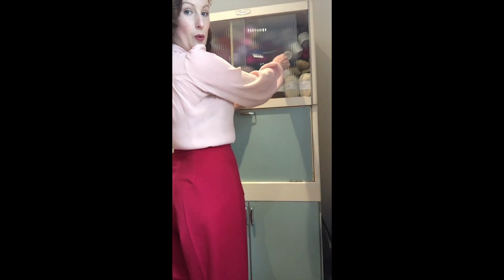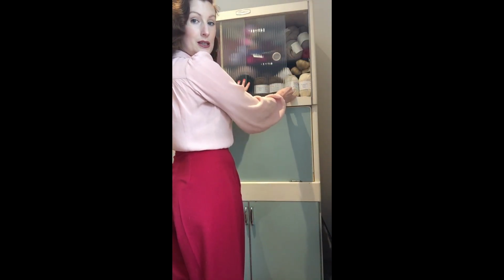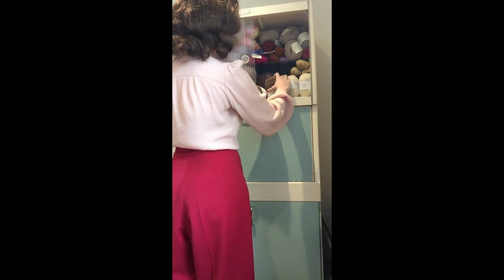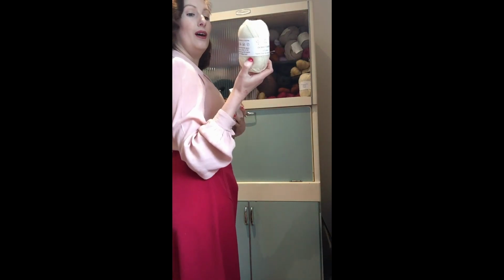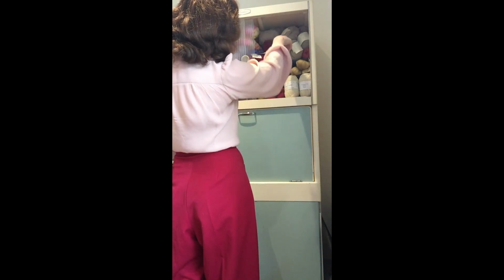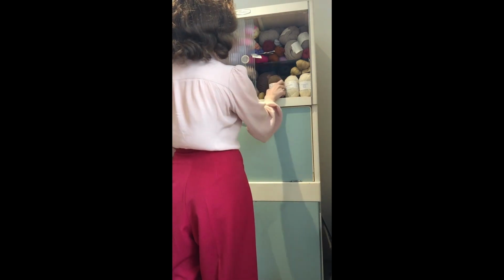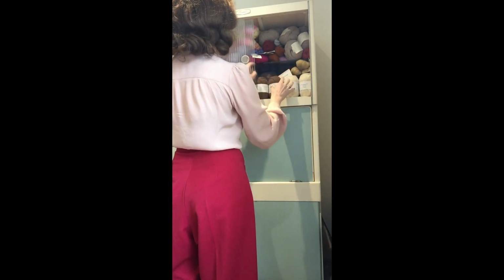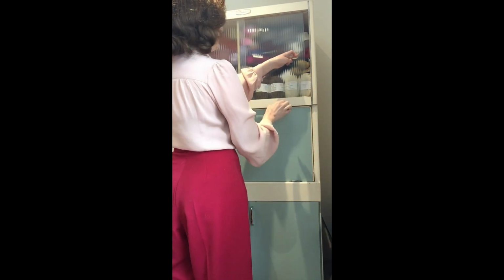But up the top, piece de resistance, it's absolutely jam-packed full of yarn. So I've got all my Susan Crawford yarn in here. I've got my Bendigo woolen now, my Gutchpool Farm, I've got Pearl Soho, all sorts up here, and obviously on the other side as well. And it's just a really nice way to keep it out of the way, all nice and neat.